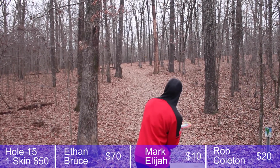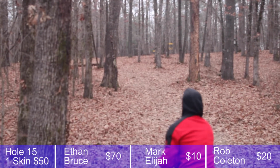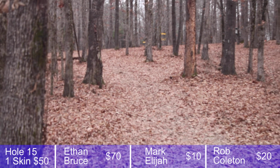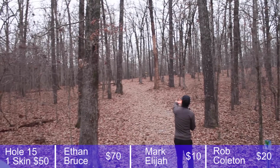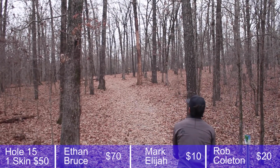Yeah, Coleton reaching for that Thunderbird once again, showing the flick gap. That's a really good shot by Coleton. Got all the way up there to the basket. Yeah, this right position is tough to reach, especially if you don't have a flick. And yeah, he just pured it, made it look really, really easy.